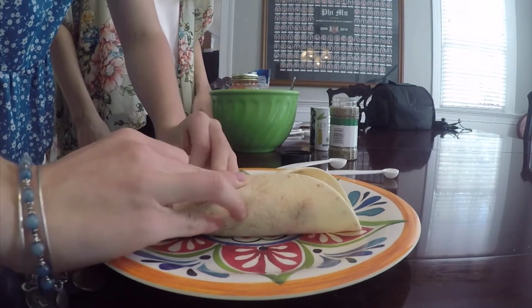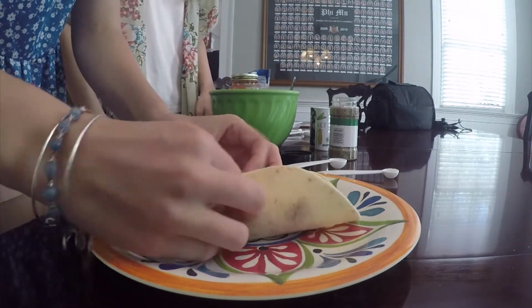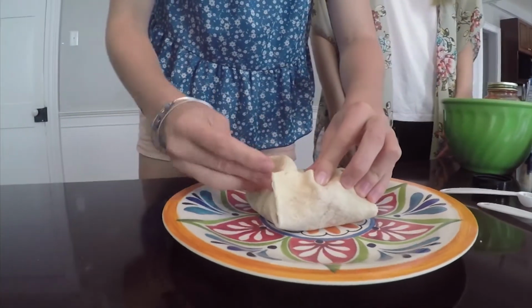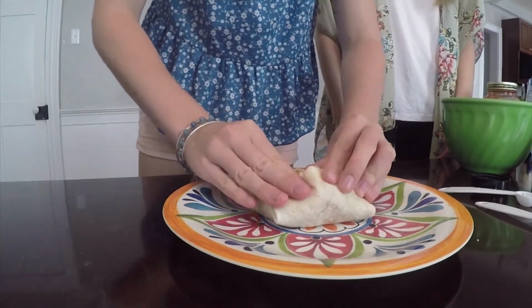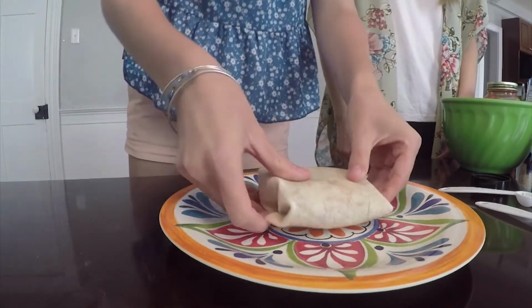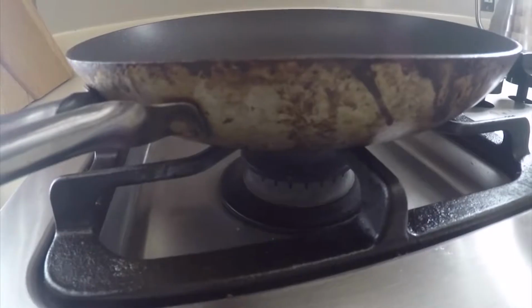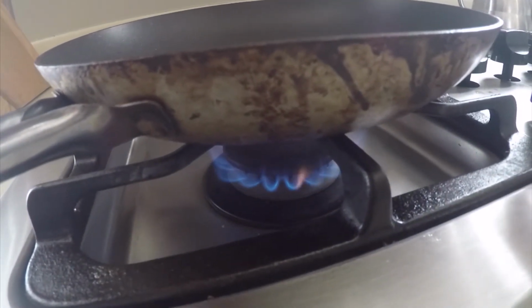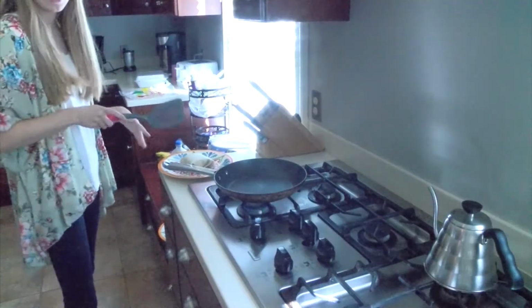Just gonna go ahead and wrap it on the sides and then tuck it right at the top and the bottom. If it's not fully tucked, that's okay. When we sear it together, the cheese is gonna melt in and it's gonna work out great. And now we're gonna take this to the pan.